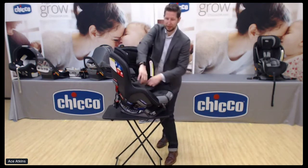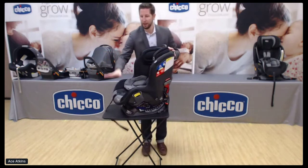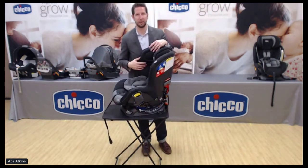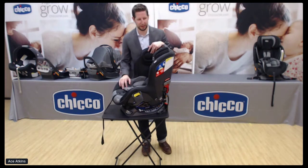But also, you see this ergonomic seat shell. This is designed specifically so that when you go forward facing, you have calf support for your child. So it's another comfort stage, so you can maximize the usage of your car seat. It's something that we're really excited about.